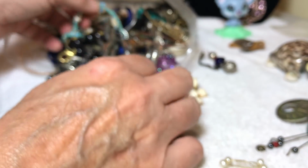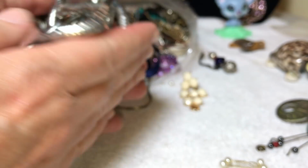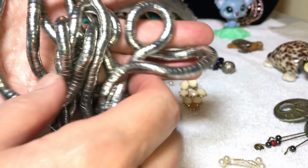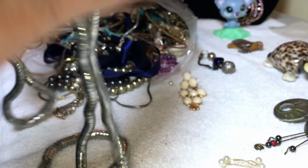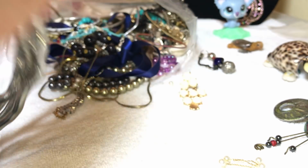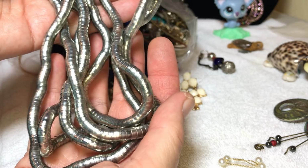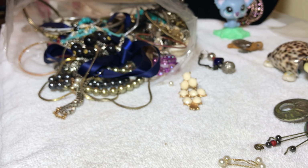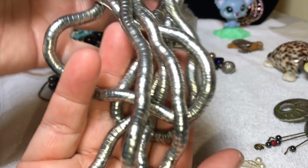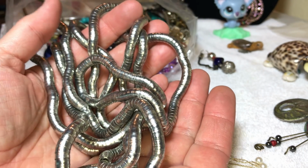Here's one of those necklaces I had in another bag that somebody said you can wind it all around you. This one is, I mean, that is just unusual. It feels like a snake, I kid you not. It's very light metal, and this is not broken at all. It's nice. You wind that around you and it's quite interesting.